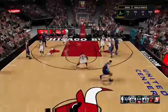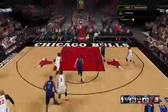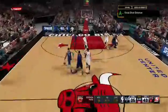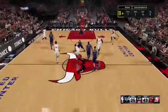Screen by Jefferson. Stolen by Rose. And here comes the break. Nice, 4 for 7 from the floor with that shot. Alright, I love his shot selection today. He set the bar for the rest of the team. Douglas Roberts' shot is off. Chicago leading by 14.